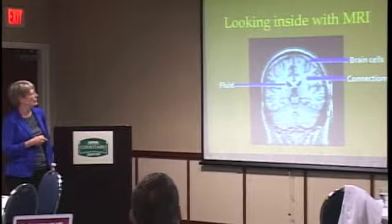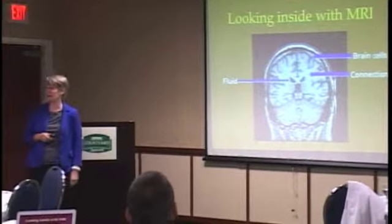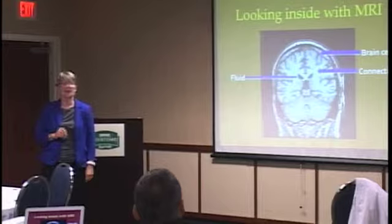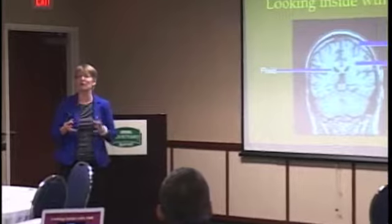But so here are all your little cells, and then all of this white area, those are the connections that they make. And that's where all the work happens, is in the connections. And that's how we are approaching the Cognitive Repair Kit in terms of aiming at the connections. And I'll explain that more. There's also a lot of fluid in the brain, and that's to help with the cushioning of the brain in the skull. And it also is a conduit for bringing in nutrients and getting rid of waste from the brain itself.